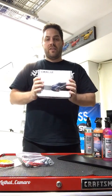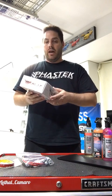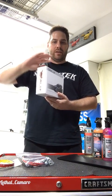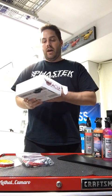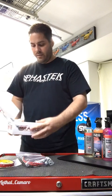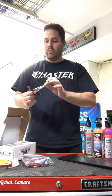So, product. Some of you guys may have seen I am going to be installing the Oracle side markers. As most of you know, the current car does have just the tint blackout kit on the stock setup. But the Oracle LED lights, the reason why I went with these, and I'll pull one out and actually reveal it.